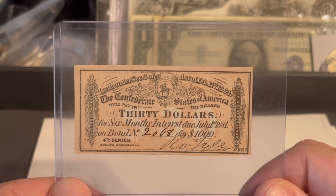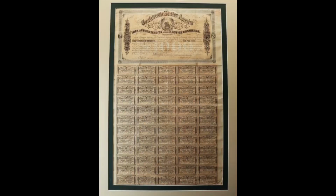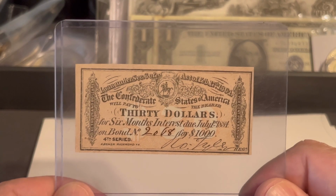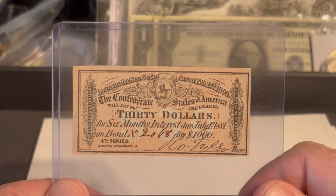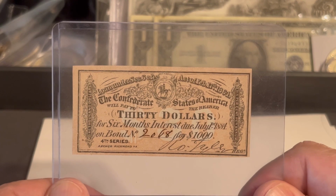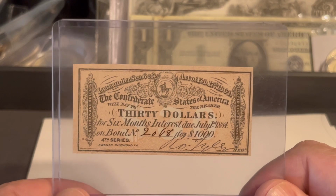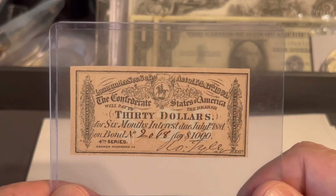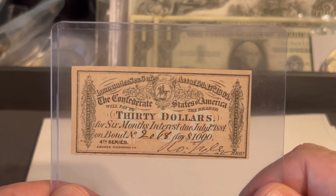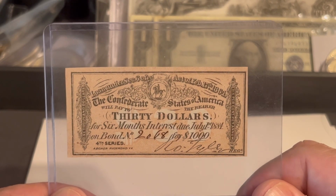Now, I'm going to show y'all a picture of the bond. And then I'll also show you a picture of this individual who signed this, R.O. Tyler. Mr. Tyler was the Register of the Treasury for the Confederate States of America, and he was also the eldest son of the 10th President of the United States, John Tyler.